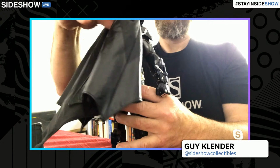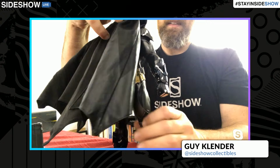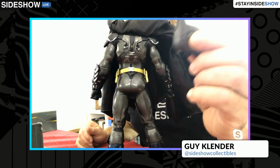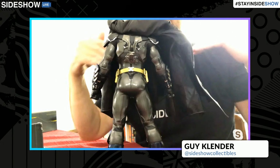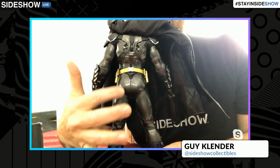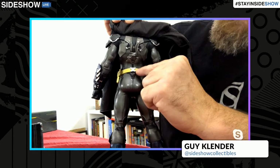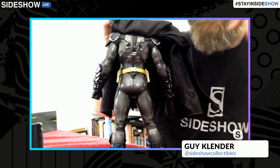So again, we are looking at the Prestige Edition 6 scale by Hot Toys of Batman from the Arkham Knight video game. I took the head off because of those very pointy bits on the cowl, because I wanted to flip the cape up and over the back so you could see all of the detail. It's even got this back armor plate. Yeah, that's pretty rad. Like you're barely going to be displaying that. Clasp for the utility belt.